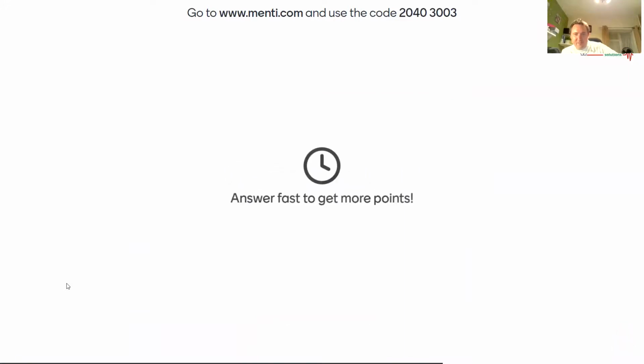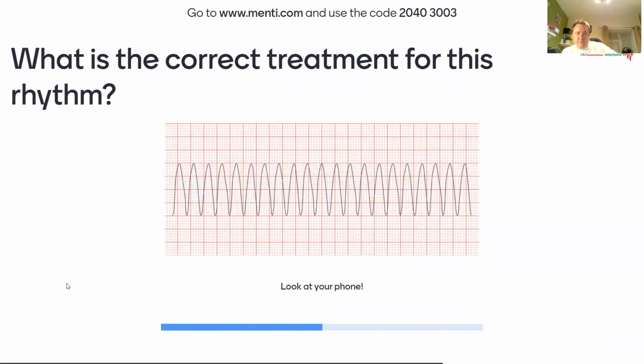Question 6. What's the correct treatment for this rhythm?